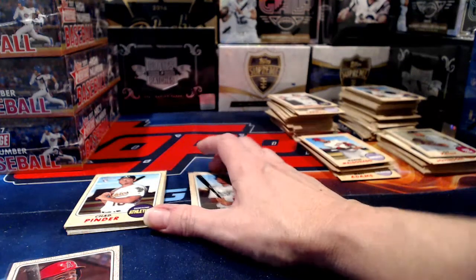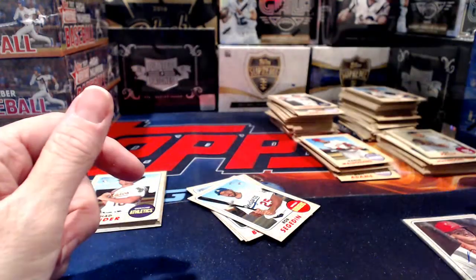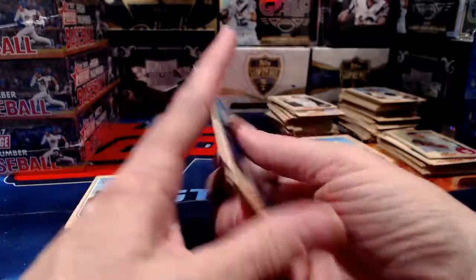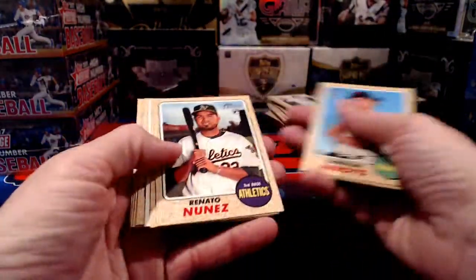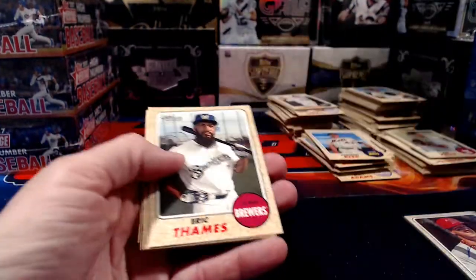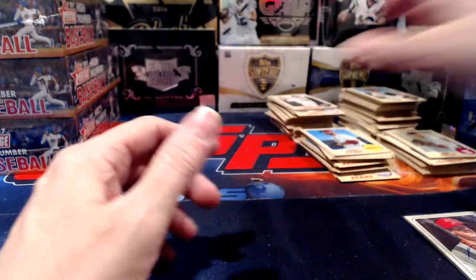And it's not really lower priced, but you know what I mean. It's considered a lower priced product because of the fact that it has so much base in it versus our high-end products, which have very little base, and every hit's a giant hit. But that is worth the price of admission, right? Because you don't pull those every day.